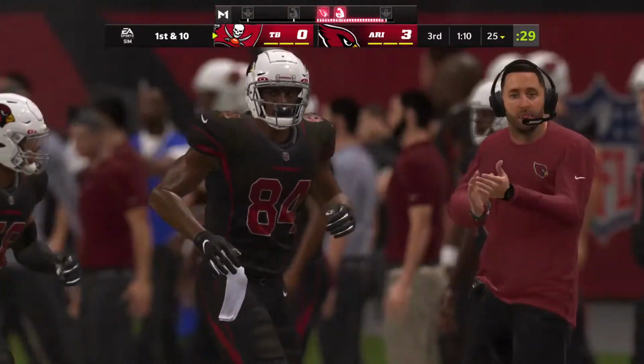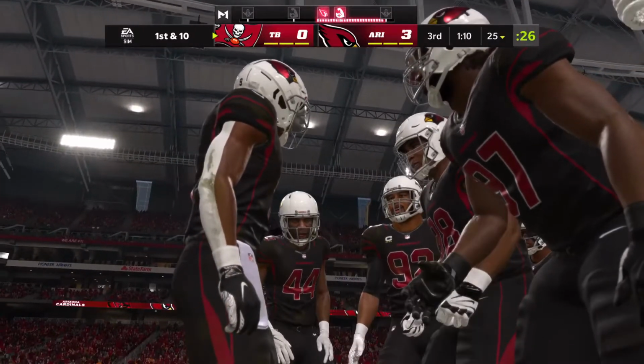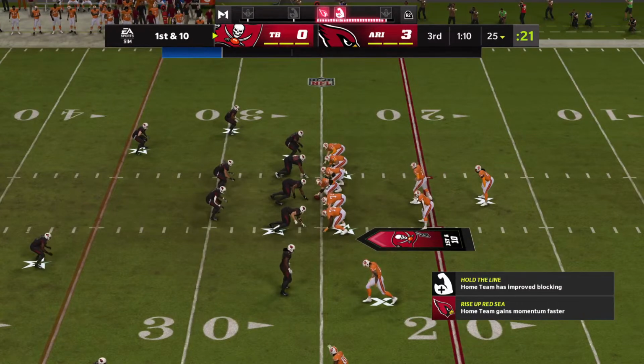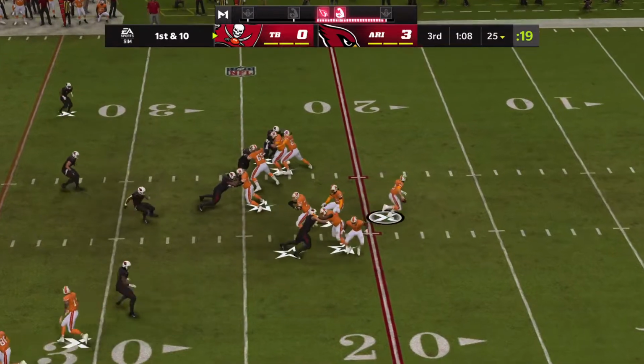I want to see if they want to go ahead and throw the ball again now on this drive after what happened on the last one. Throw it on the first play. Give the quarterback some confidence. See what happens. Brady and the Bucs now with a 1st and 10 at their own 25-yard line.